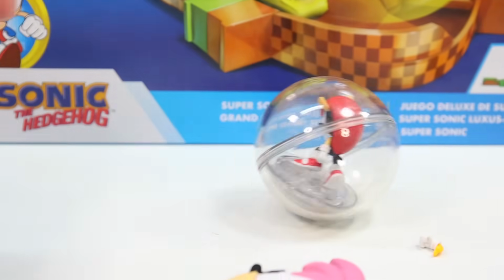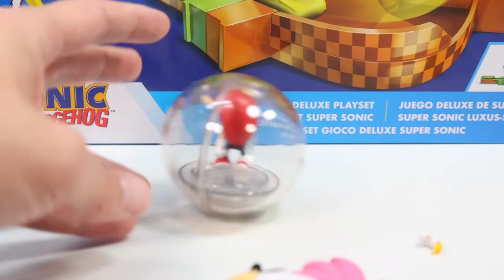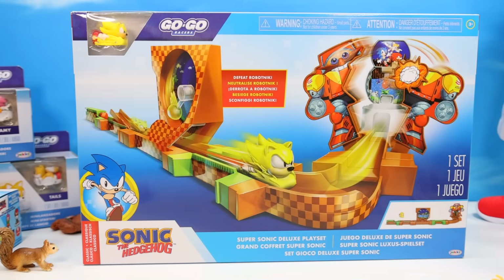You could roll them across the table, and they had a track. We did the track. It was pretty awesome. This actually was a really good idea. But now we've got another idea, and it's these, the Go-Go Racers. So I think if you want to do these, you're best to start with the Go-Go Racers track, defeat Robotnik.